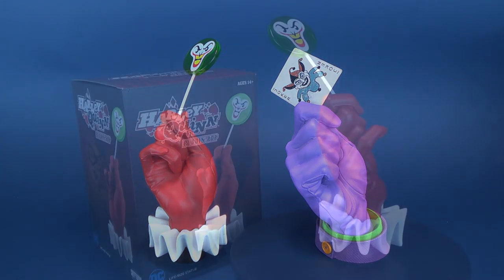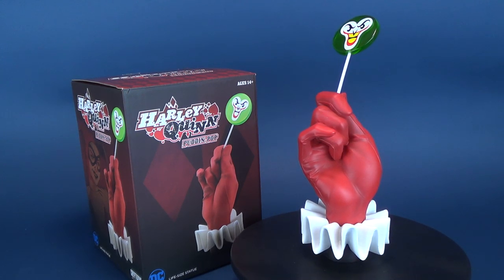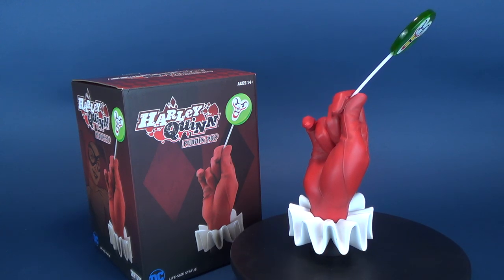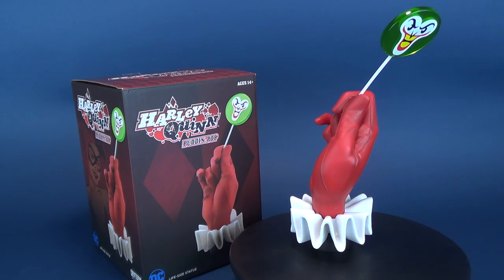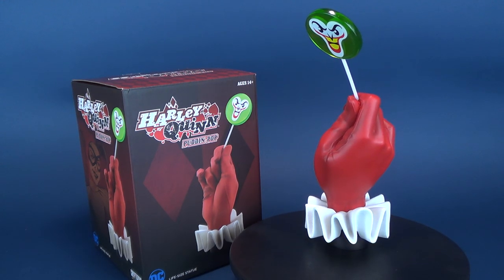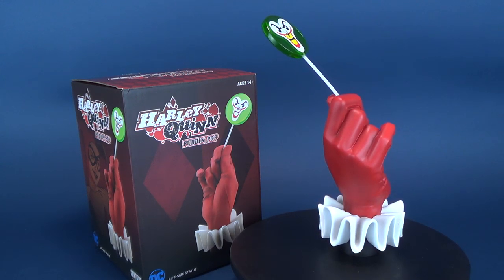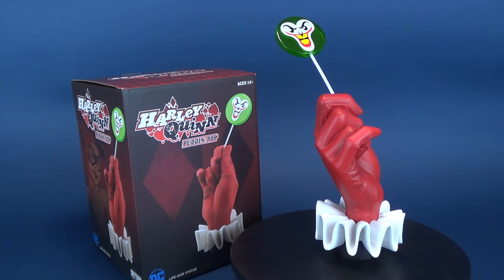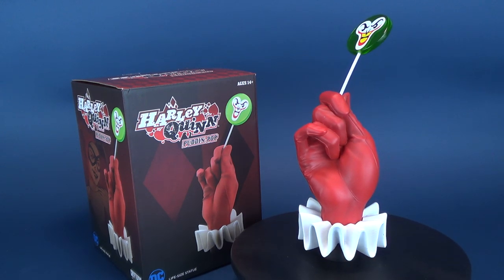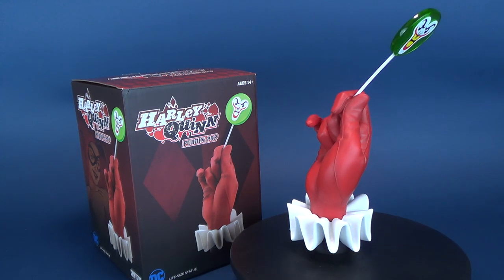Now, I mentioned that so far, Cryptozoic Entertainment has released the Joker calling card replica statue, and now they've released the Harley Quinn Puddin Pop polyresin hand statue. That's not 100% true. In fact, the Harley Quinn Puddin Pop replica hand statue is slated for January 2019 release. I can thank the folks over at Cryptozoic Entertainment for providing this early sample that we had a look at in this video. But if you are interested in picking this one up for yourself, it's unfortunate you're not going to be able to pick it up for the holiday season.